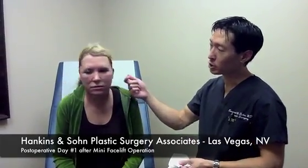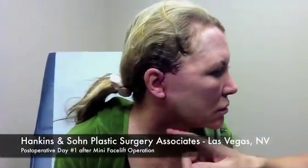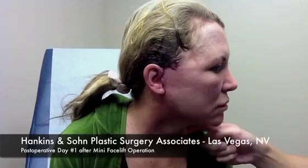So we're back on the first post-operative day after Mary's mini facelift, and as you can see, she does have some soft tissue swelling, a little bit of swelling from side to side, but all the incisions look very good. Everything's nice and smooth. Jawline is much more defined. Neckline is nice and tight. So for the degree of swelling that she has, this is pretty typical after one day.